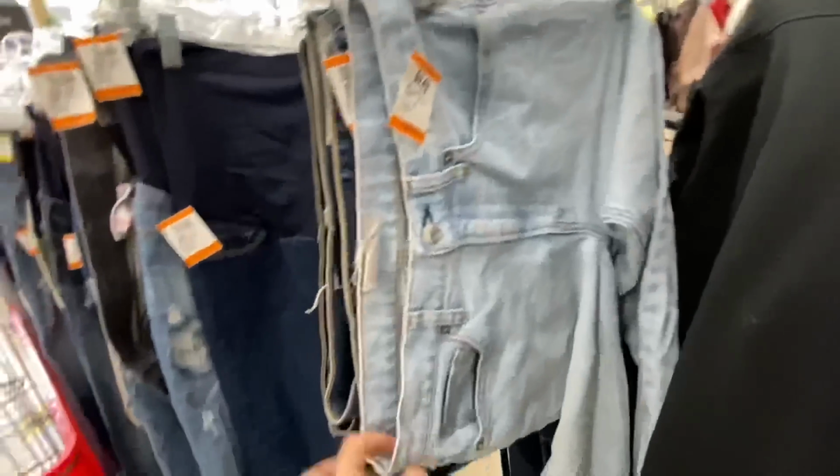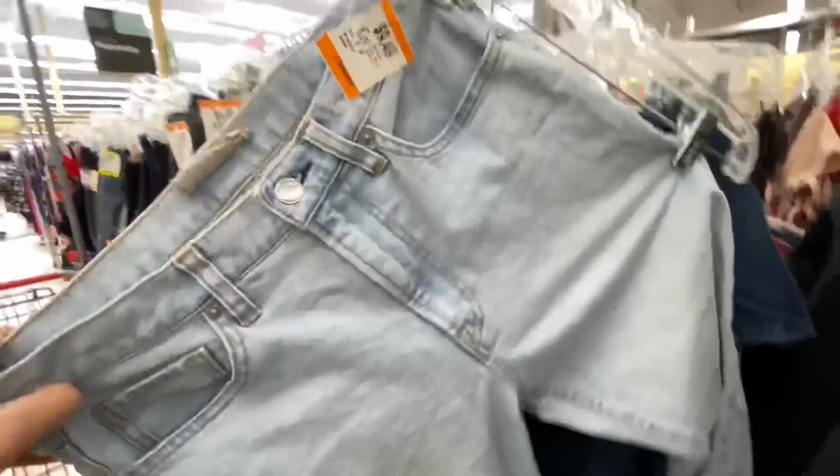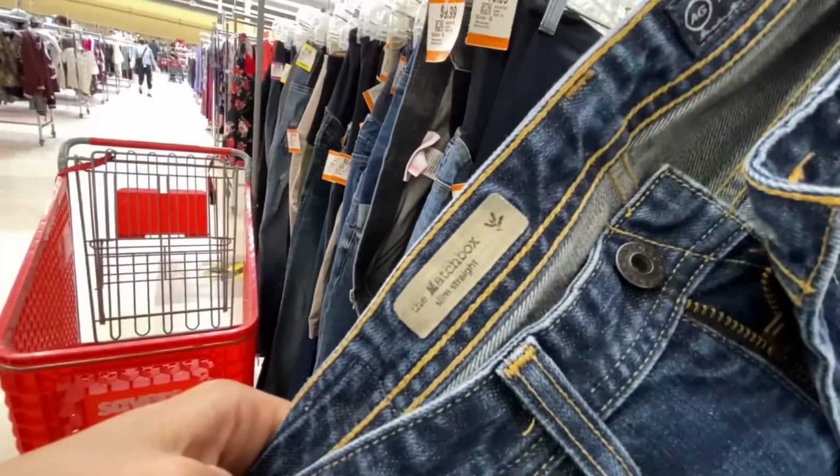Here's a couple pairs of jeans. This is a pair of Everlane jeans. These unfortunately had some stains on them. So $9.49 is a little bit more than my other thrift stores at full price. This style wasn't anything in particular, like amazing. And Everlane doesn't do as well for me anymore. So the stains, the whole combination was not a good one.